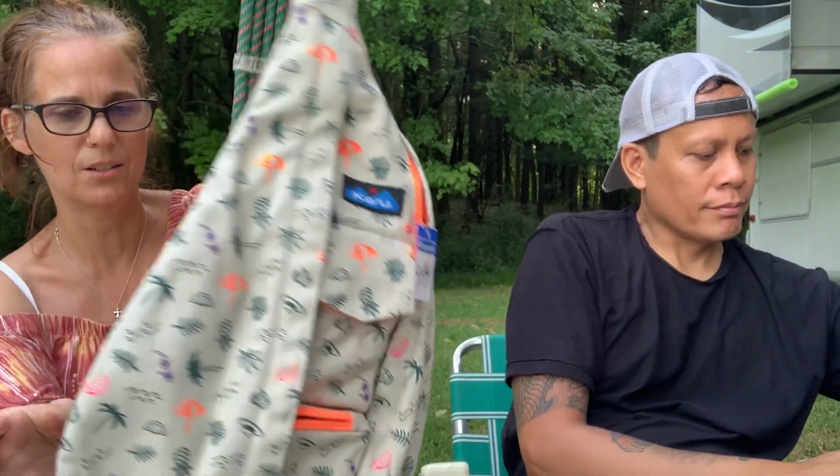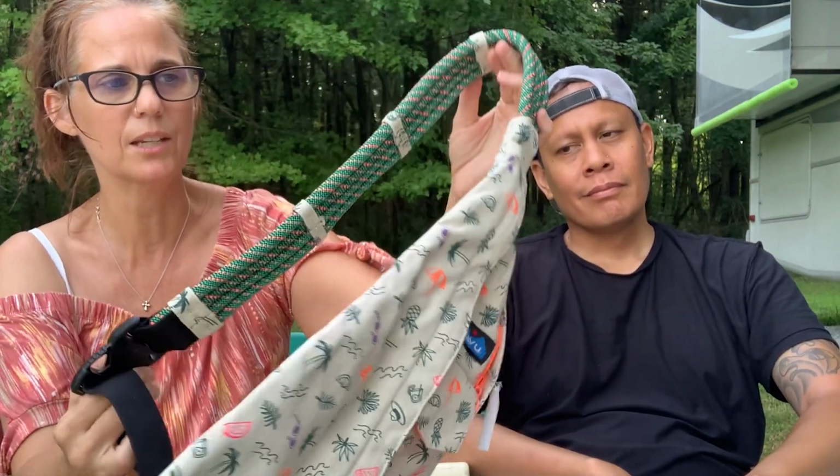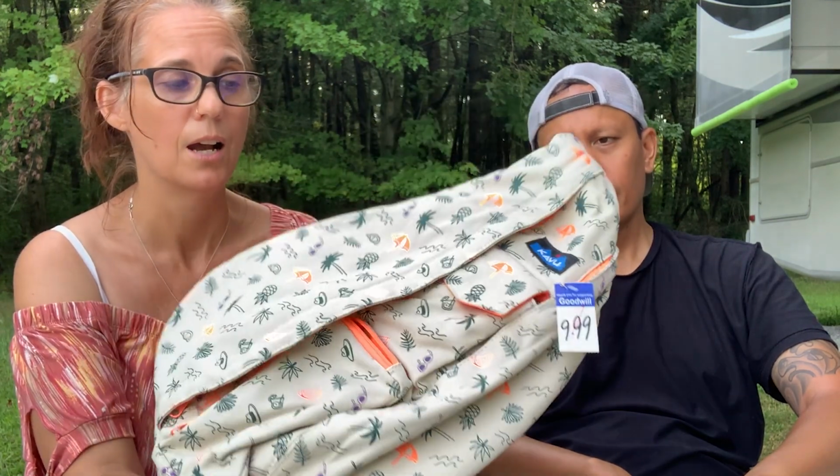All right. Backpack. So this is called a Kavu, and these are hit or miss. They were very popular for a long time, and then I think they kind of got oversaturated, and people were buying them and reselling them, and then they just kind of fell off. But there are still some that do really well, and this actually is one of them.